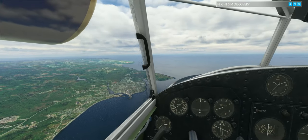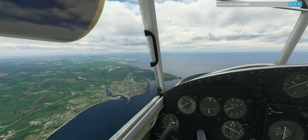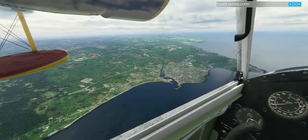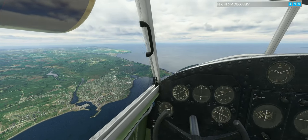Well, there's the town of Grand Bank. Oh, it looks like it has a lovely pier right there, just where the river lets out into the bay. That looks like an excellent place to land and go see the town of Grand Bank.